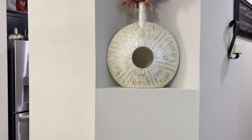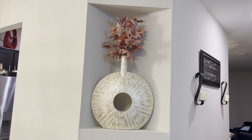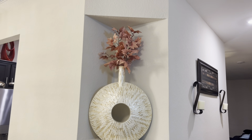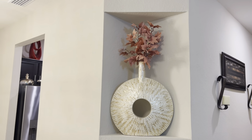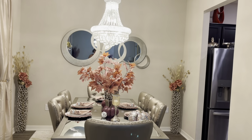And now, you guys, this is the final look of my niche and my dining room area for my fall 2022 decor. I hope that you guys like it.